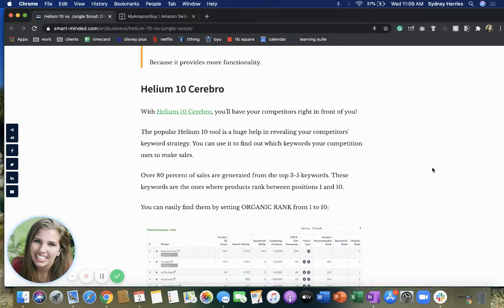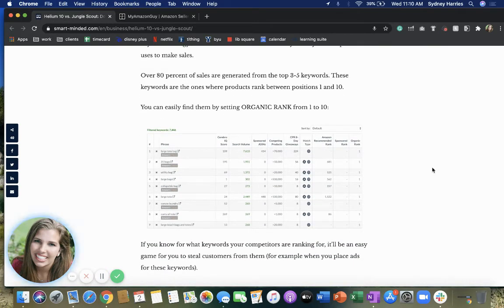So Helium 10 Cerebro, this is perfect because you will have your competitors right in front of you. This is a very popular tool because it basically reveals your competitor's keyword strategy. So you can pick specific ASINs and then see what keywords your competition is using to make sales. And usually about 80% of the sales are generated from the top 3 to 5 keywords. Using this tool, you're able to find them easily by setting the organic rank from 1 to 10. As you can see from the picture below, you can see what are the Amazon Choices and what the rank is.